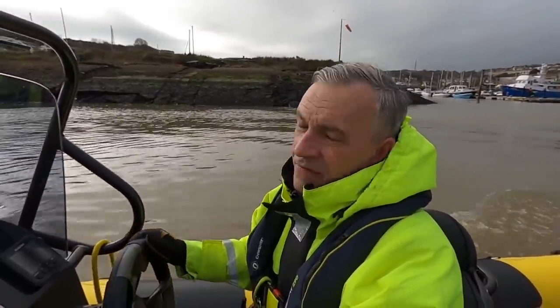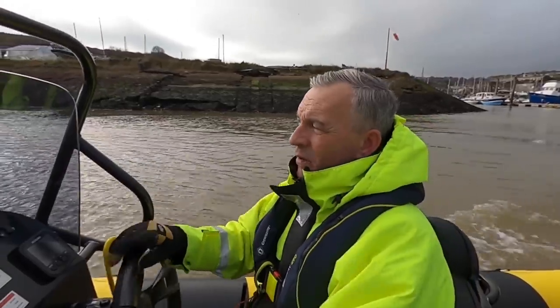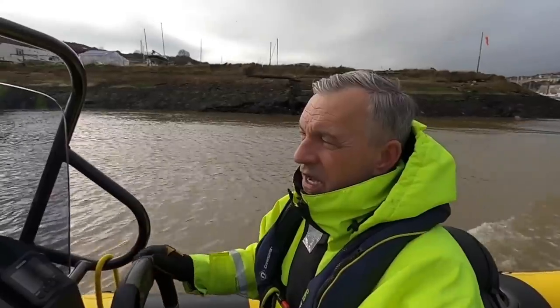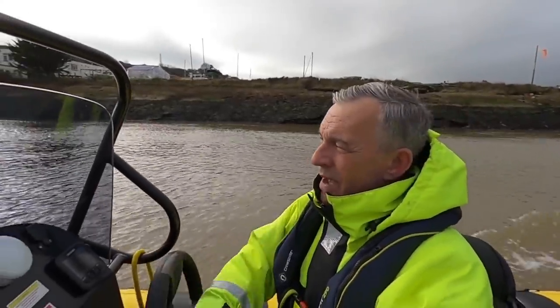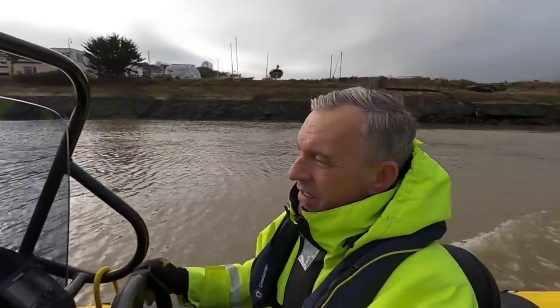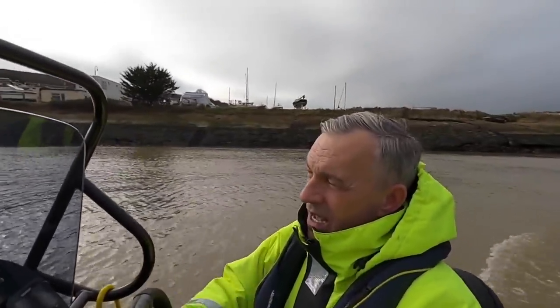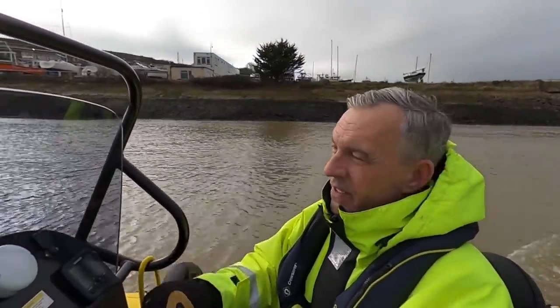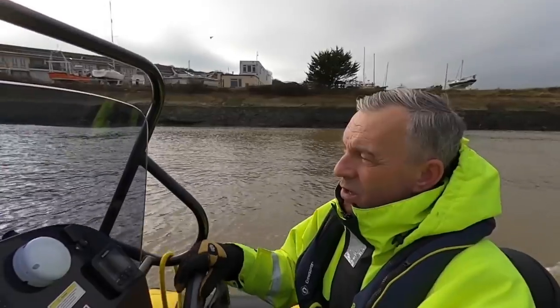What we're doing now, we're on a 5-knot limit, and we'll make our way out of the harbour at 5 knots, and then we'll accelerate up to about 10-15 knots as we exit the harbour. Then we'll probably be cruising up towards Brighton at about 20 knots, depending on the water once we get out.